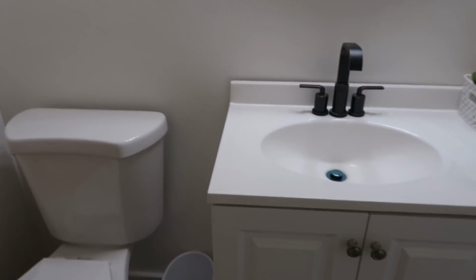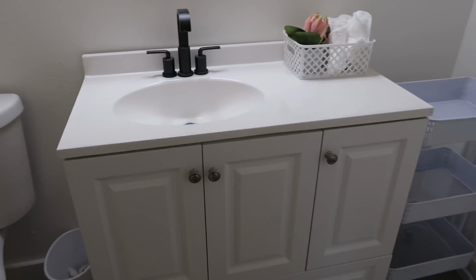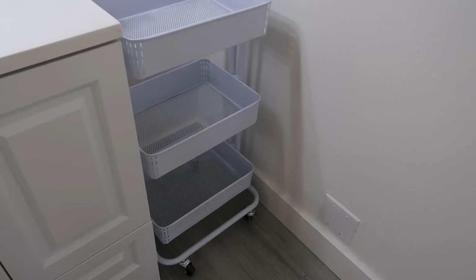I also love what you did in both of the bathrooms. Very consistent, same as it is throughout the entire house. You have new toilets, of course, new vanities, black and white, and then you have these great round mirrors. Round mirrors are also very on trend right now. And then this little cart over here was just your idea.